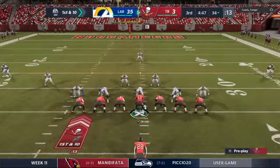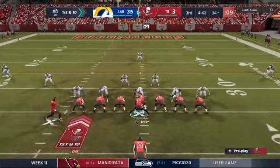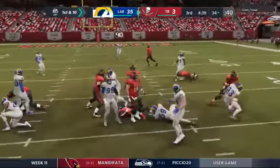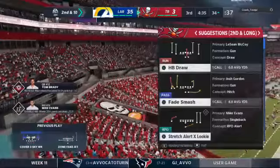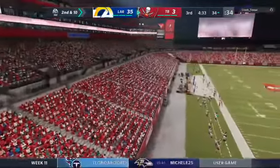Hey, here we go. Watch the pass. Here's a give to Fournette, and he's going to be met at the line of scrimmage and taken down. That's the ball carrier. Officially no gain on the play, and it's 2nd down.